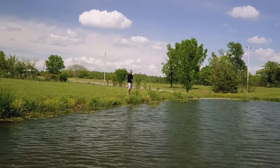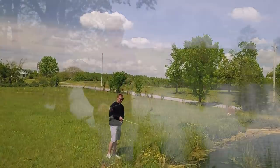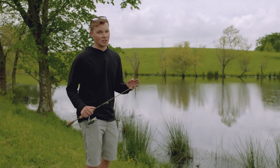You always hear anglers talk about how great bed fishing can be in fishing the spawn. But what happens after they're done spawning? In my opinion, that's when this action gets really good.